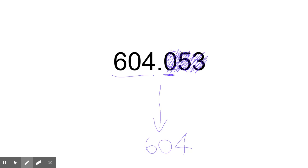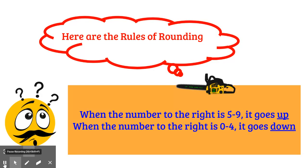All right. Well, I hope that's been helpful. Feel free to rewind and look back at any of the examples to get more of an idea. You just need to remember the rules that the chainsaw told the emoji that may or may not look like Mr. Forrester. When the number to the right is 5 to 9, then you round that number up. But when the number to the right is 0 to 4, then you round that number down and you don't have to change the numbers at all.